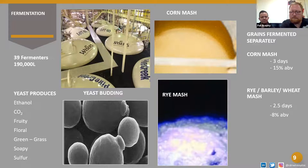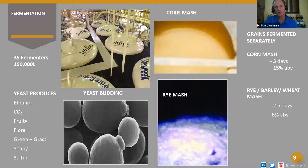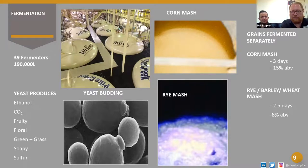We get up to 15%. Our record's probably 17% alcohol in our corn mash. That is crazy high. I've never heard of a distillery getting that high in a wash ferment. You travel anywhere on the Bourbon Trail and it's 8 to 10% alcohol. In Scotland, it's 8 to 12%, maybe something like that. 12% is where yeast tends to peter out.